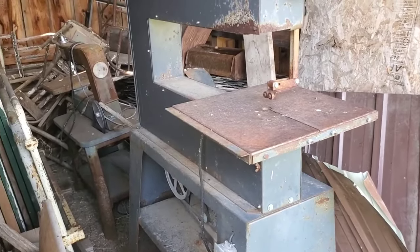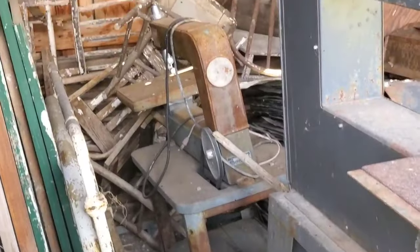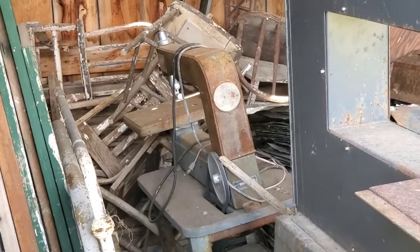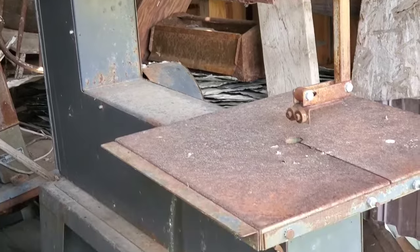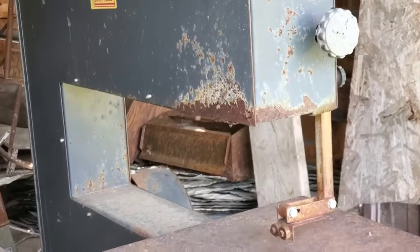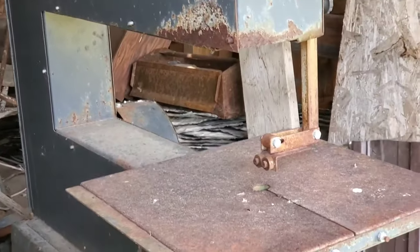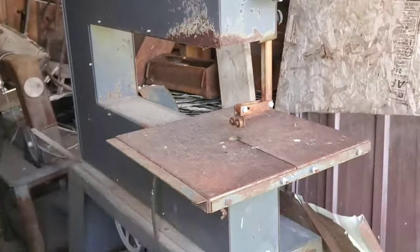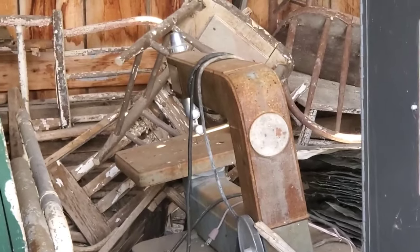Hey, scroll sawers, are you watching this? Are you seeing this? There's two. That is definitely a scroll saw. Look at that back there. And then I think this might be a bandsaw. I'm not sure. But that's definitely a scroll saw. No, I think it's probably a bandsaw. This one here is an old bandsaw. That one is an old scroll saw. Very cool.